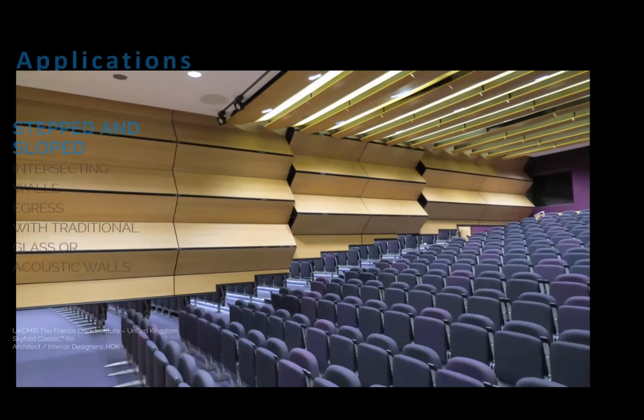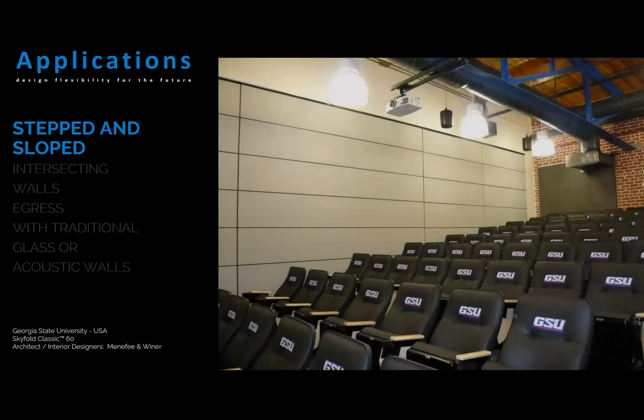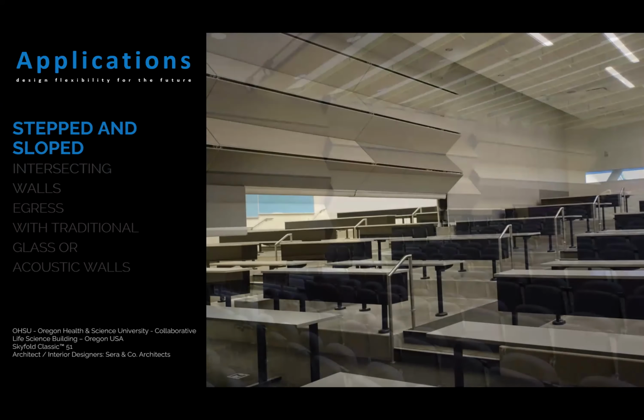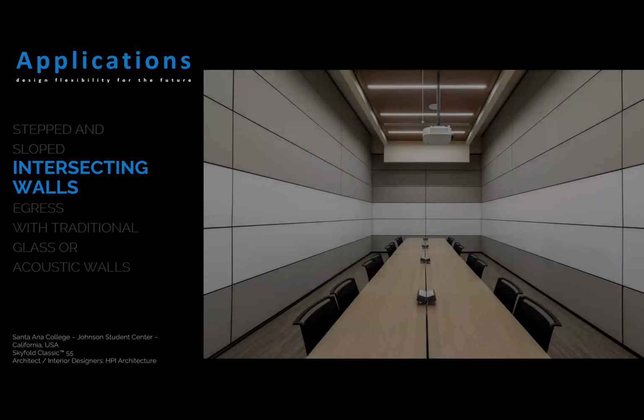And we're almost wrapped up, but I will show you some unique applications, which you've probably seen in some of the pictures. So we do offer the stepped and sloped applications. We can intersect our walls as well. As I move along, my roller ball isn't cooperating. There we are. So intersecting our walls.